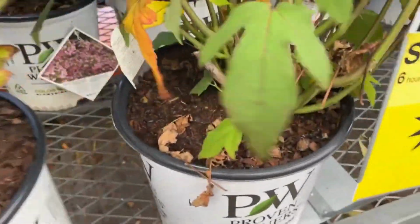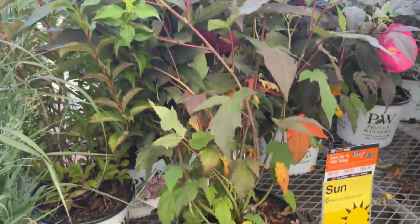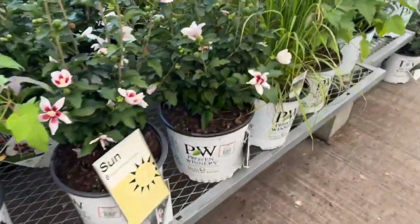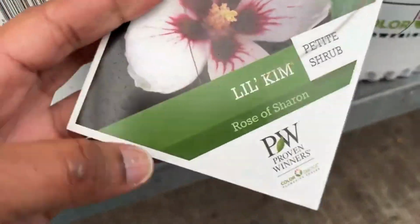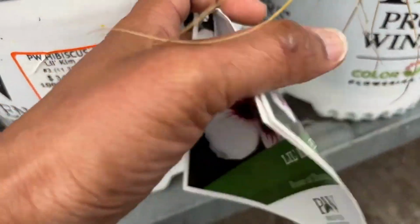Just looking through to see what they have, if they have any other kind in between. All right, it's really hard having two hands while holding the phone and trying to open this tag.